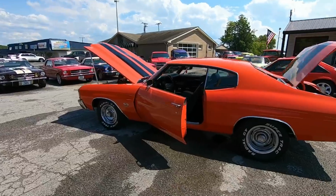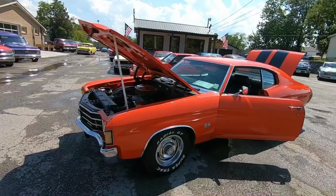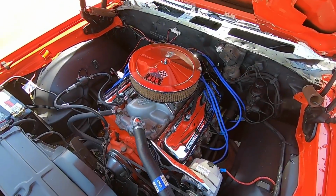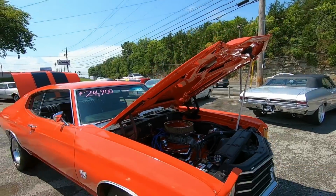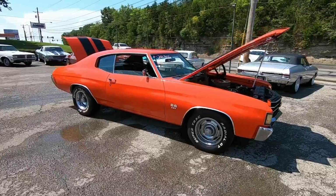Today we got another Chevelle to show you. We're gonna be doing a walk around on a 1972 Chevelle with a 396 under the hood. It's nice and clean, inside and out. Any flaws that I see on this car, I'm gonna be showing you. I want you to know everything about this car before you drive down here from wherever you are.